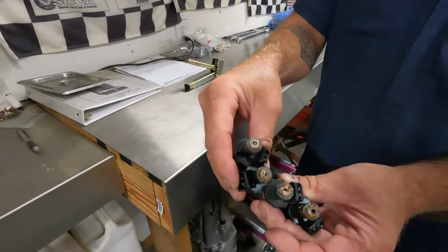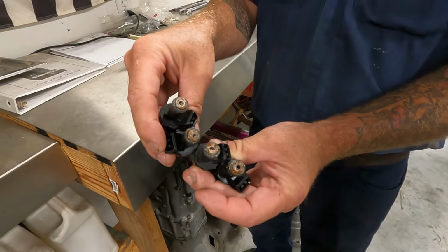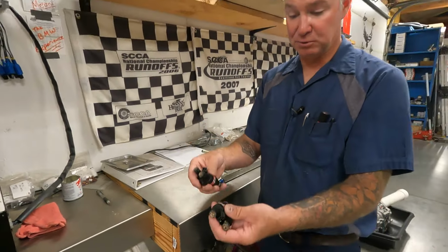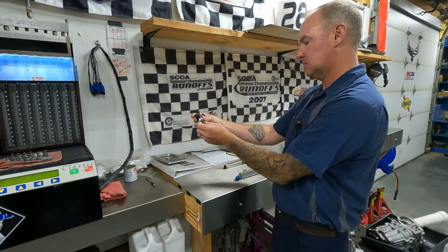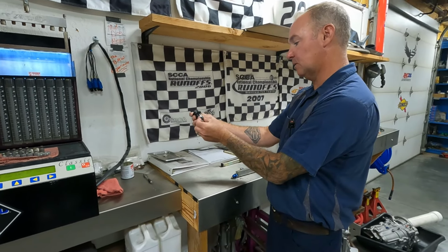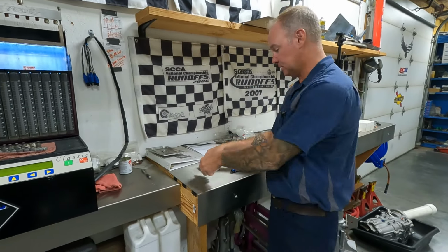The fuel injectors are completely plugged with garbage. So I need to pull these apart and see if I can resurrect these. These are RC Engineering injectors. Let's see, what size are these things? What does that say? They're probably big. Oh yeah, 750s. So these are big boys, right? This thing's got a big turbo, big injectors.